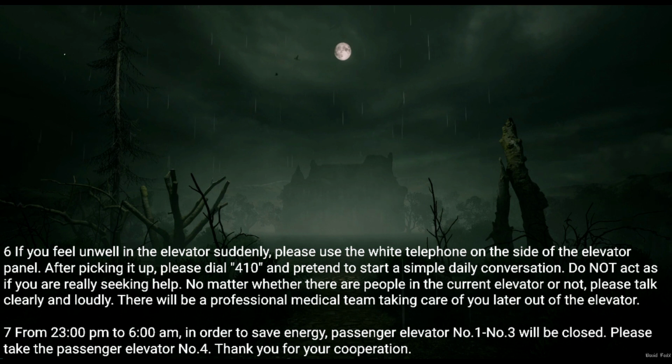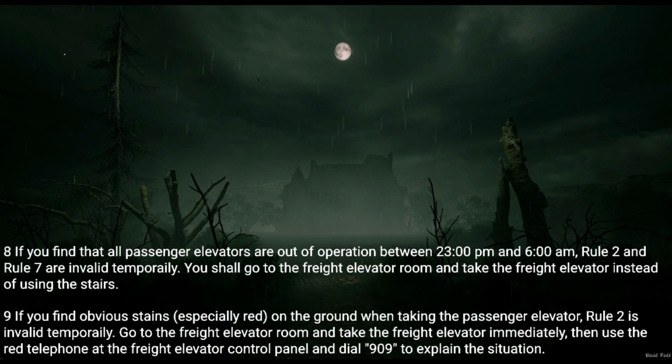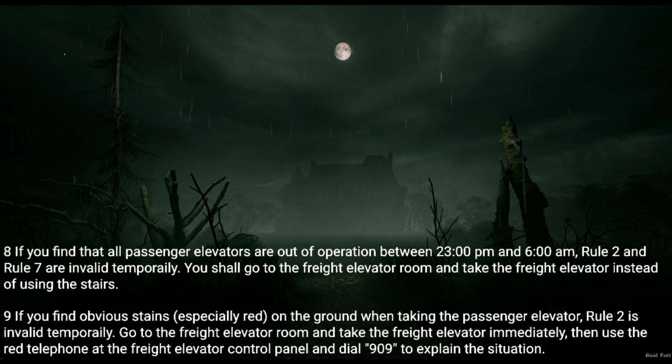7. From 23 p.m. to 6 a.m., in order to save energy, passenger elevator number 1 and number 3 will be closed. Please take the passenger elevator number 4. Thank you for your cooperation. 8. If you find that all passenger elevators are out of operation between 23 p.m. and 6 a.m., Rule 2 and Rule 7 are invalid temporarily. You shall go to the freight elevator room and take the freight elevator instead of using the stairs.